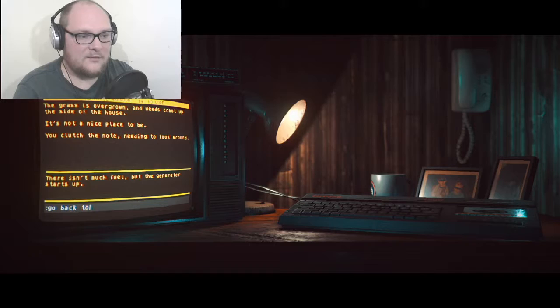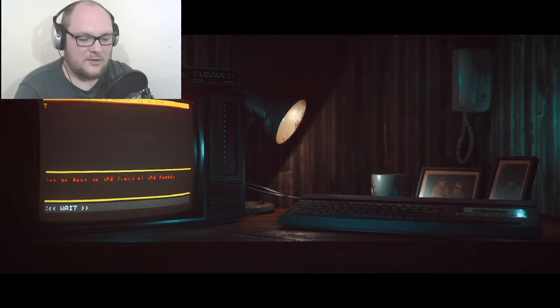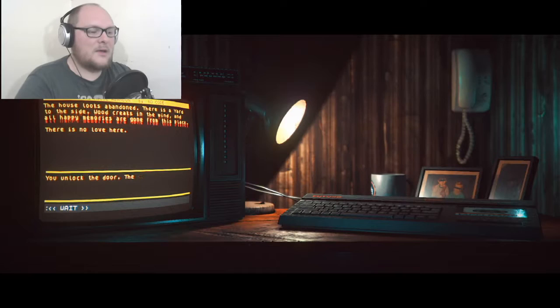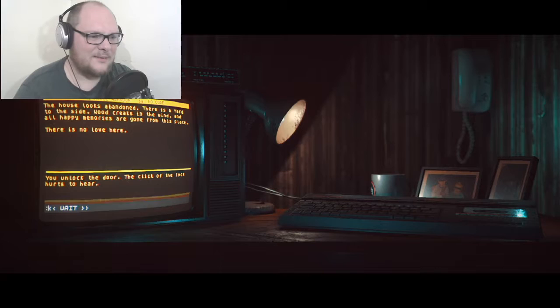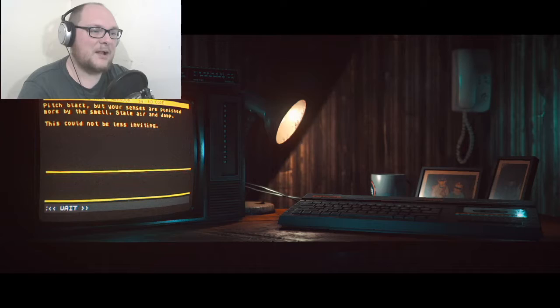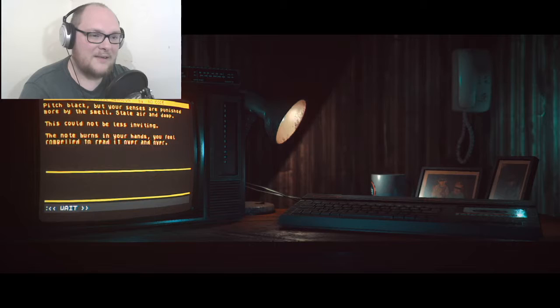You go back to the front of the house. The house looks abandoned. Yeah, okay. So we want to unlock door. You unlock the door. The click of the lock hurts to hear. Go inside. You reluctantly step inside the front door. Pitch black, but your senses are punished more by the smell, stale air, and damp. This could not be less inviting. The note burns in your hands. You feel compelled to read it.